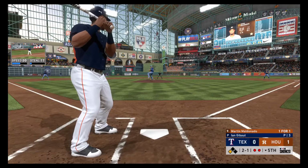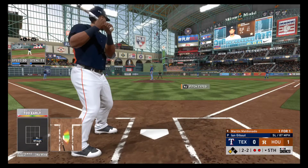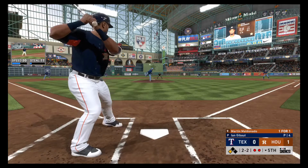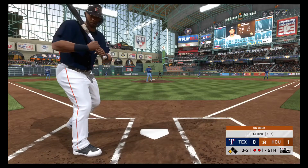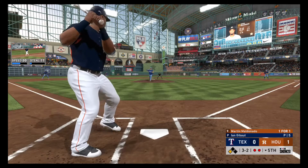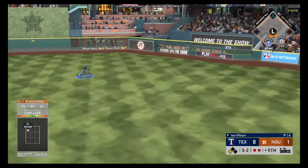Just missed with that heater, but even if he wanted to swing, I don't think he could have caught up to that one. 2 balls, 2 strikes. This one's outside, quite a bit off the plate that time. Well, he really needs to make this guy swing the bat right here. He's not the type of hitter you want to dance around with. Well hit the other way, and it's into the gap.